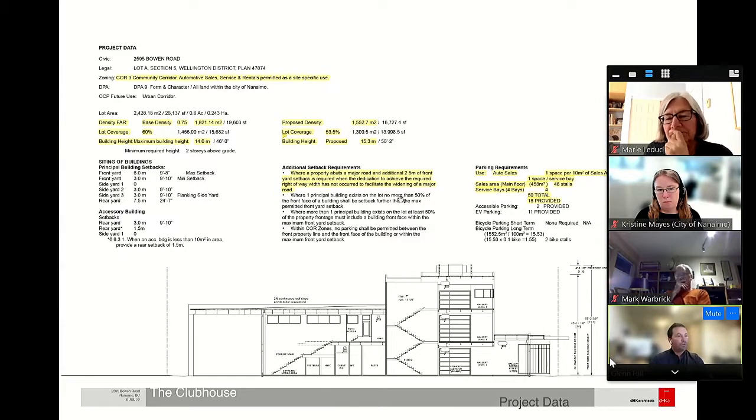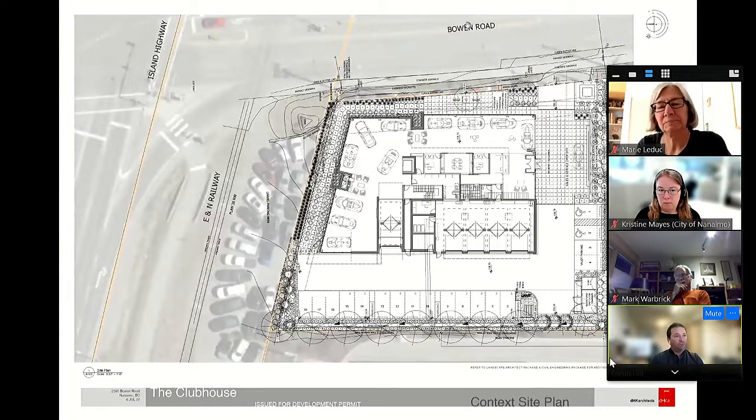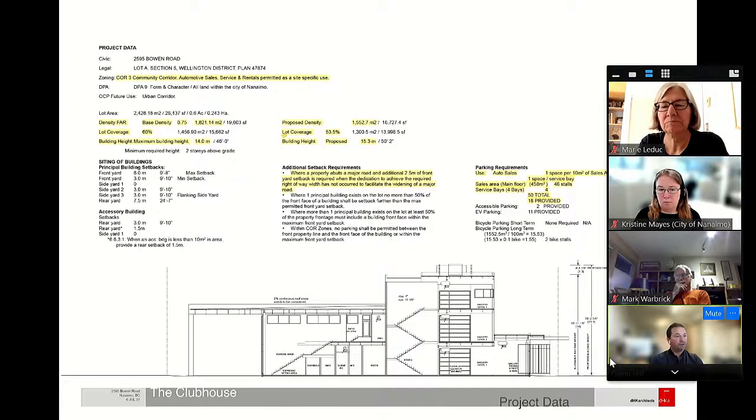And in addition, it's worth noting that there is an additional 2.5 meter setback required where road widening hasn't occurred. As you know, the road at Bowen has been completed, but we'll talk about that when we get into the variances. The parking requirements, there was a total of 50 required. We are providing 18. This is the most significant variance that we need to present to you tonight. It comes with a parking study that was required to support that rationale.